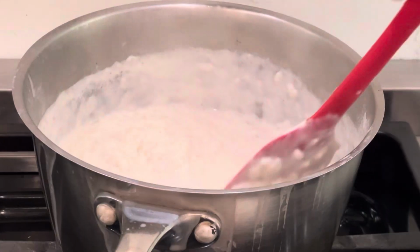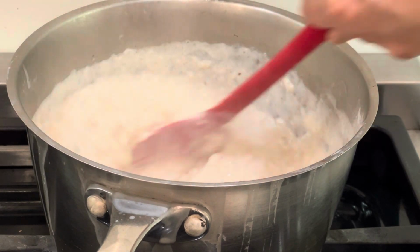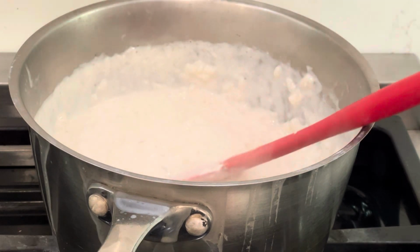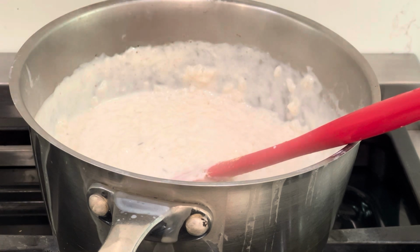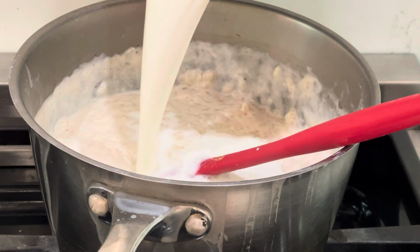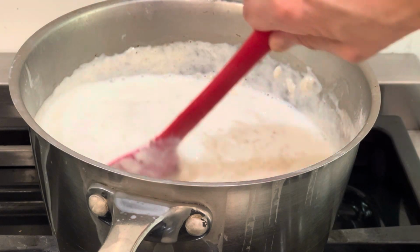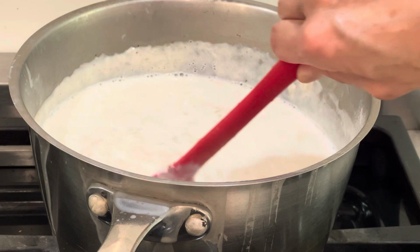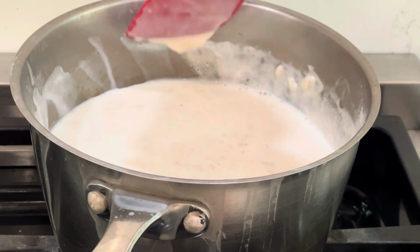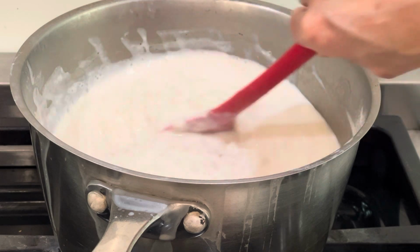So it becomes so thick. Now we can put more milk. Turn the fire stronger and put in our milk. More milk. So what is the quantity of milk and rice? For sticky rice, 1 part of rice, you can go up to 4 or 5 parts of milk, or even more.